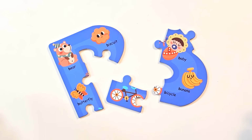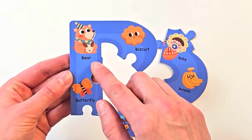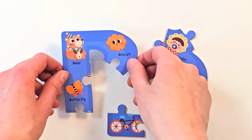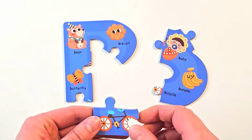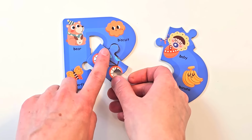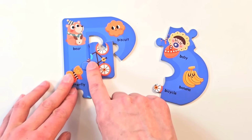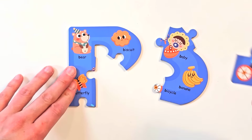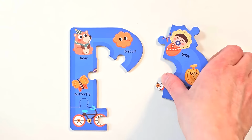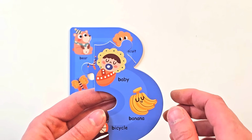Now let's put these pieces together to make our letter B. What should we do first? Well, I'm gonna start with the biggest piece first with our bear, biscuit, and butterfly. I can hear that B sound for all of these things. Okay. And let's see if we can attach this little one somewhere. Does it go here? That doesn't fit. What about here? Not quite. Well, maybe it'll go on the bottom right there. Ooh, that looks like a match.